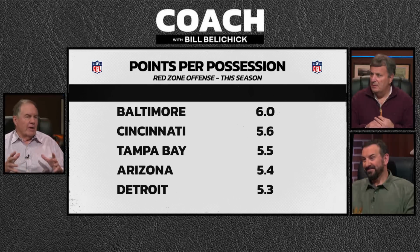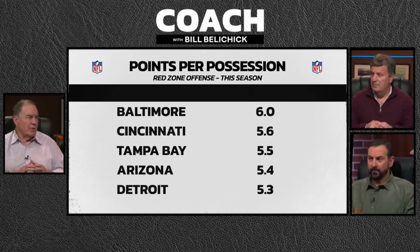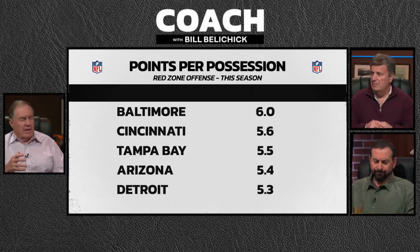But you look at the red area offenses, Baltimore has done a great job. They've been very, very productive in the red area. Of course, a lot of that has to do with their good running game with Henry. It has to do with their quarterback running game with Lamar and his ability to extend plays and make something out of nothing, which he's very good at. The other team that's been very good in the red area is Cincinnati, but unfortunately, Cincinnati's offensive production has been offset by the fact that they're at the very bottom of the league in red area defense. So even though they're scoring more points, they're giving them up, and they need to get that changed in order for the record to change.